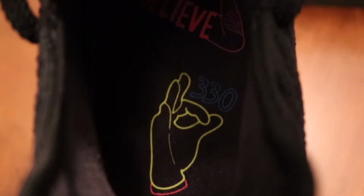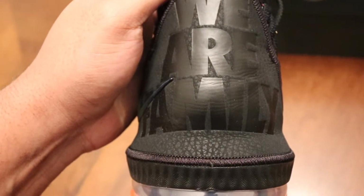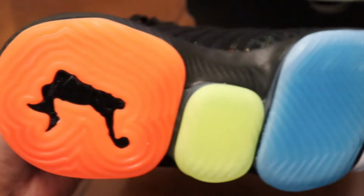Actually I forgot this part. Behind the tongue, I Promise. You have 330, Believe. There's something else down in there, but I can't really get to it. This shoe, you have I Promise as well. And those logos in there. We are family. Same pod system. This shoe is off the chain, man.